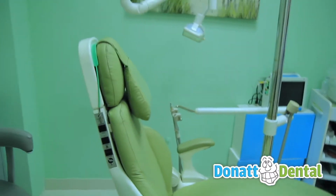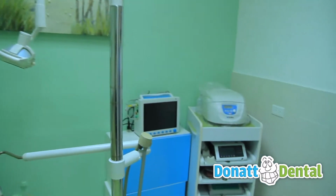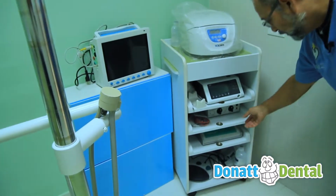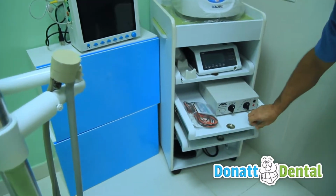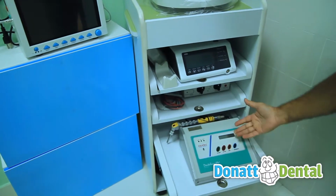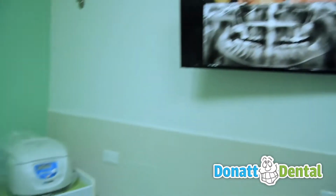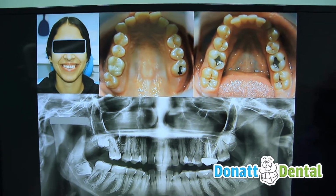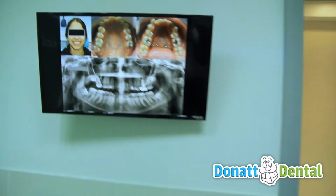This room is one for surgeries. We have very nice equipment, high technology for your surgeries: monitors and motors and electric scalpels here, and lasers for your treatments too. And we can do different surgeries here, like wisdom teeth surgeries, and you can continue with us very confident.